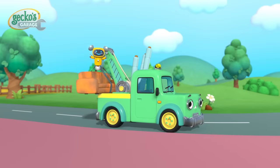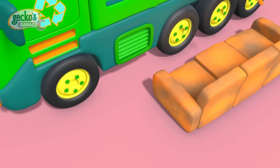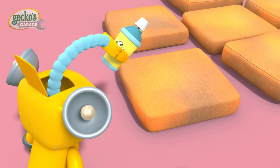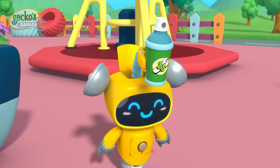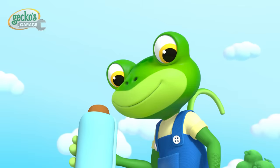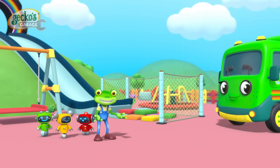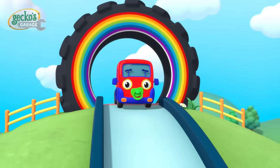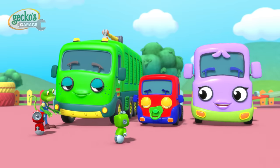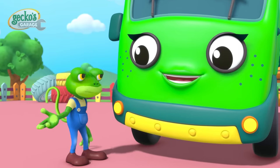If only there was some way to make it soft. Huh? What's that, Mama? You have an idea? There you go, Baby Truck. You should land softly this time. You're welcome, Baby Truck. Aw, thanks, Mama Recycle. It's always good to make something new out of something old.